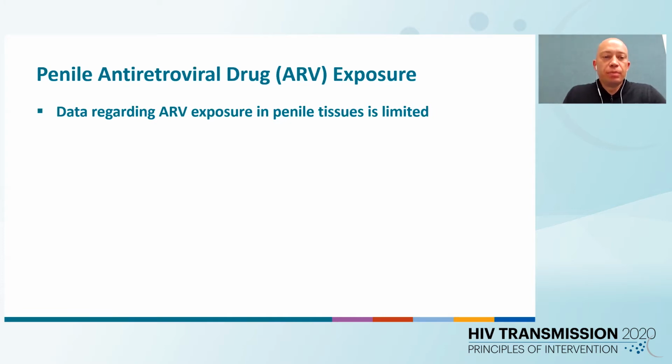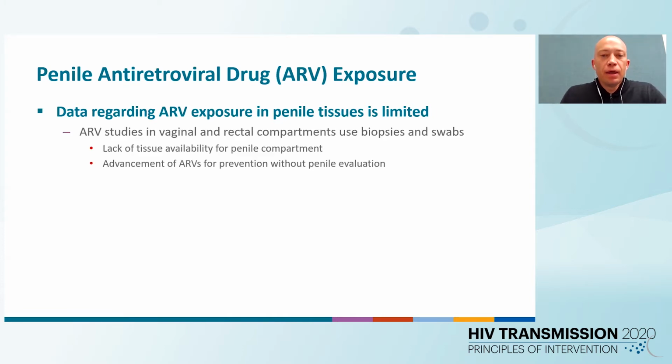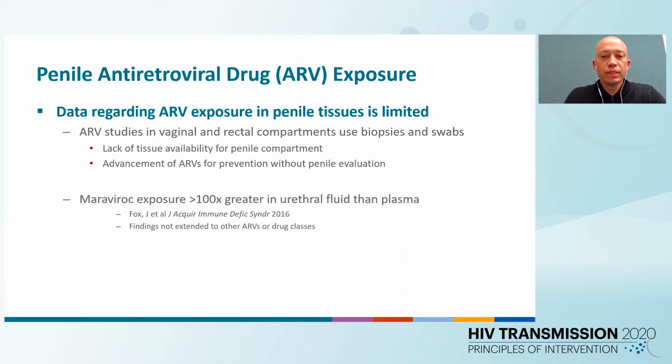Data regarding ARV exposure in penile tissues is extremely limited, and typically most studies of ARVs at mucosal sites of virus exposure use vaginal or rectal tissue biopsies or swabs of mucosal surfaces. However, there's a lack of appropriate tissues available for the penile compartment to perform many studies. One study, conducted by Julie Fox and colleagues, evaluated the CCR5 antagonist maraviroc in urethral fluid and found that maraviroc exposure was over 100 times greater in urethral fluid than in plasma. However, these findings have not been extended to other drugs or drug classes.